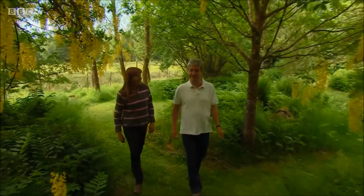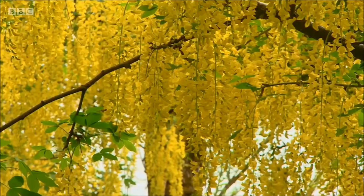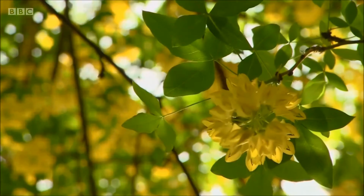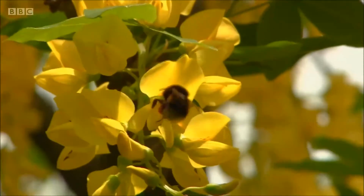The laburnums, as you can see, are just peaking right now. This is absolutely stunning. I've never seen anything like it. You know, I've seen them trained over arches, pergolas. No, it's something else. It's so informal. To me, it's a glade of laburnums. And you know what? I think we should just stand and listen to the bees. Listen to the bees, yeah, it's quite a buzz.